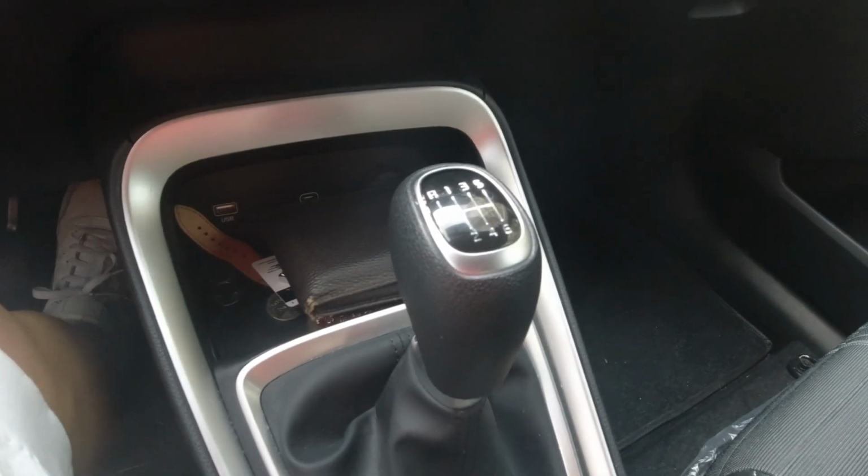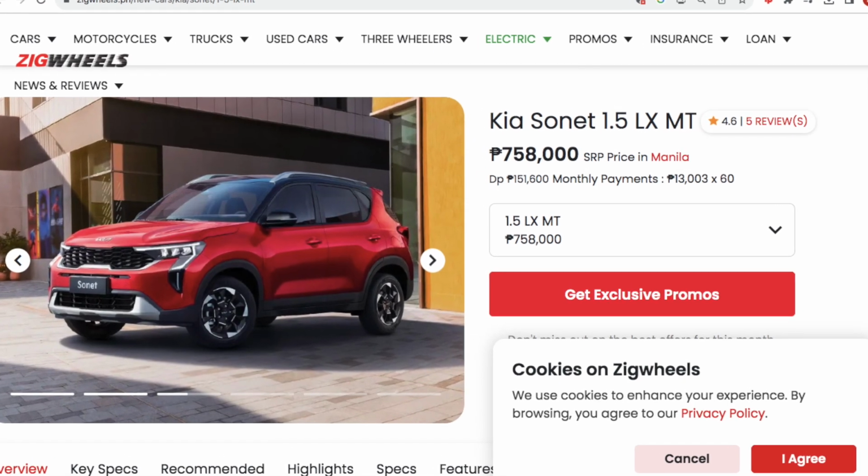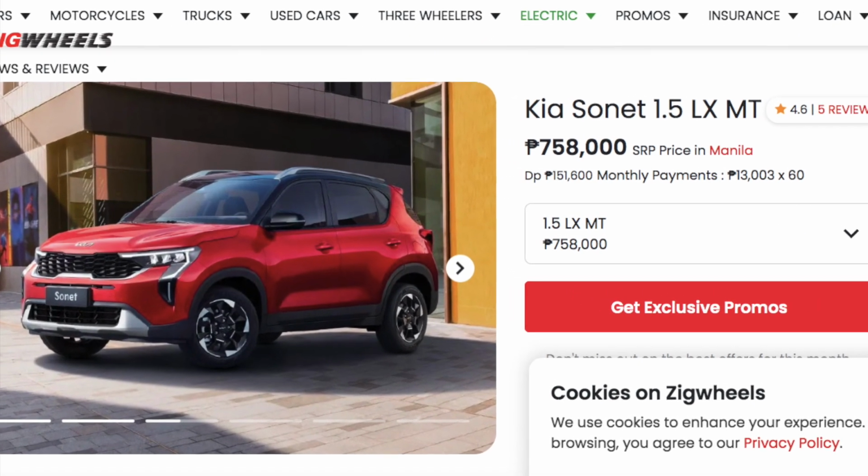So again, I purchased the brand new Kia Sonet in its LX manual variant, the most basic of all the Kia Sonets out there. I'm not ashamed about that. I take pride in my practicality. So this entry level of the Kia Sonet is listed at 758,000 pesos. This introductory price is what attracted me most about the Kia Sonet in the first place.